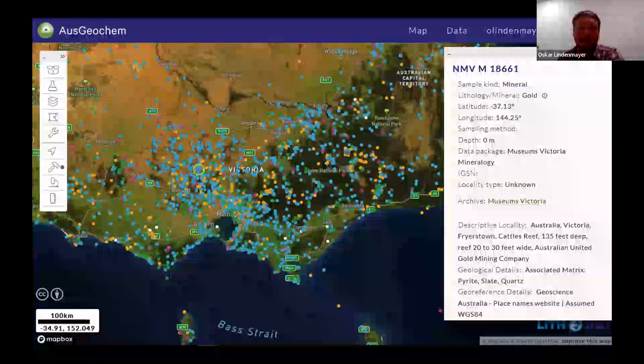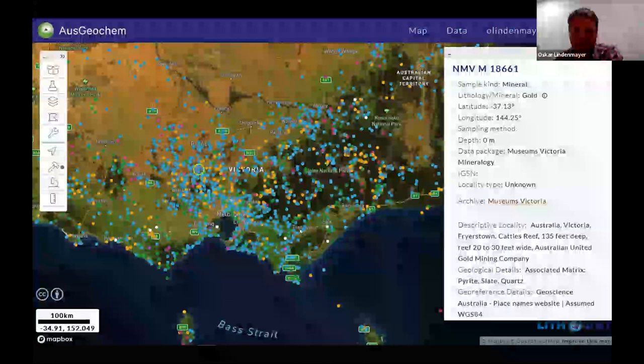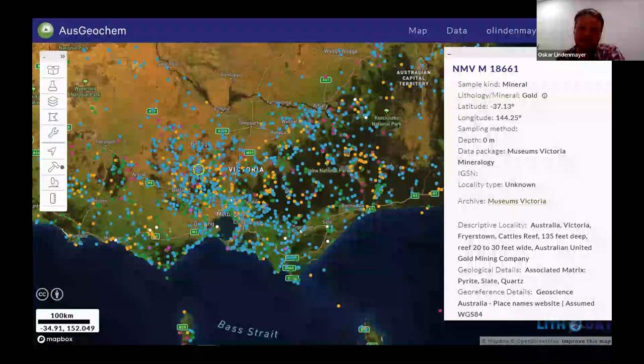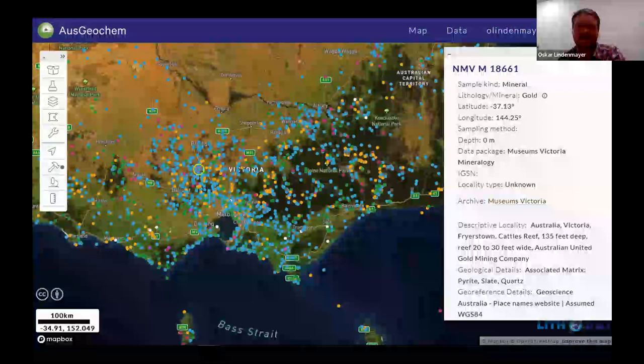And here's another screenshot from AusGeochem, just showing you the kinds of information. The lower half of the detailed information on the right, from descriptive locality down, are all properties. And you can see this is quite a detailed locality: Friars Town, Cattle's Reef, 135 feet deep, reef 20 to 30 feet wide, et cetera. So that's quite a good locality if you want to spend the time to figure out where that is, but it's not necessarily an easily convertible into coordinates locality.